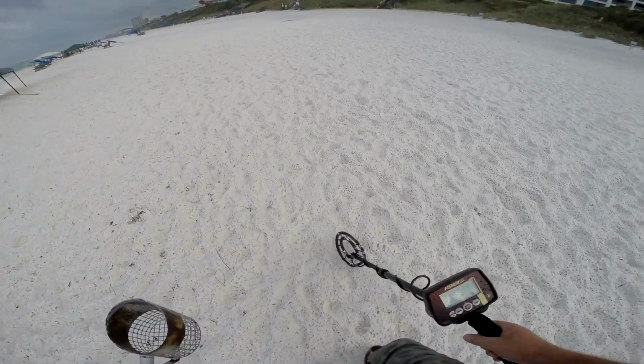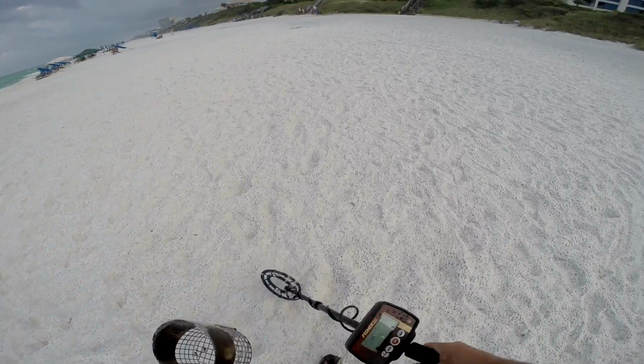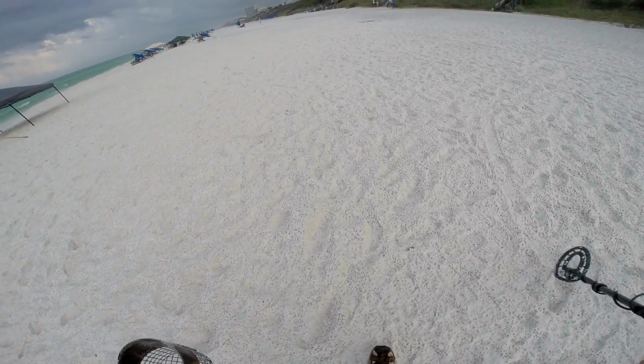Swinging in the rain. I'm swinging in the rain. It's not really a glorious feeling. It's kind of wet.